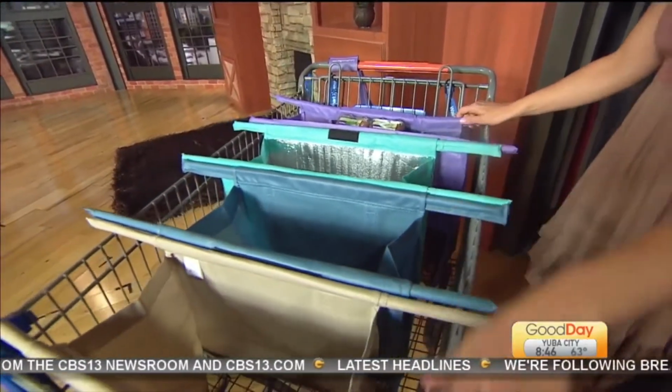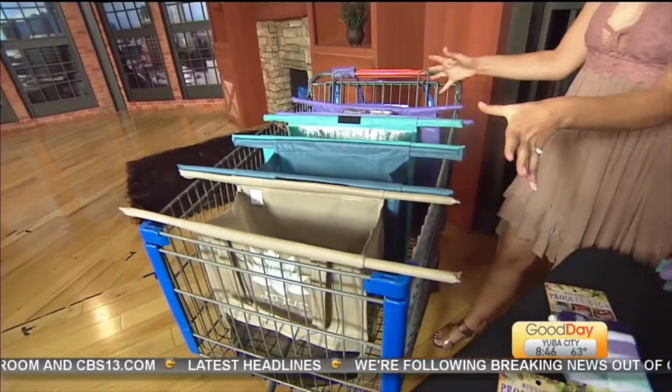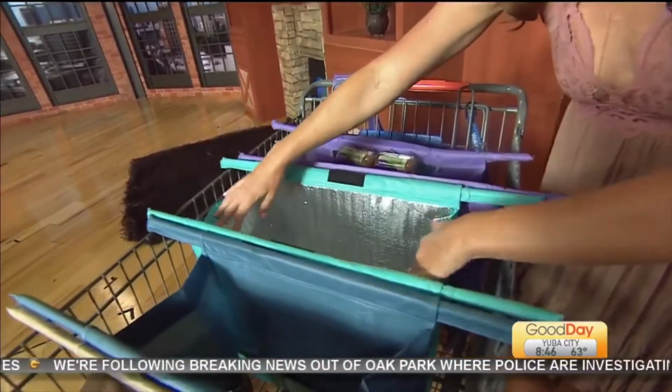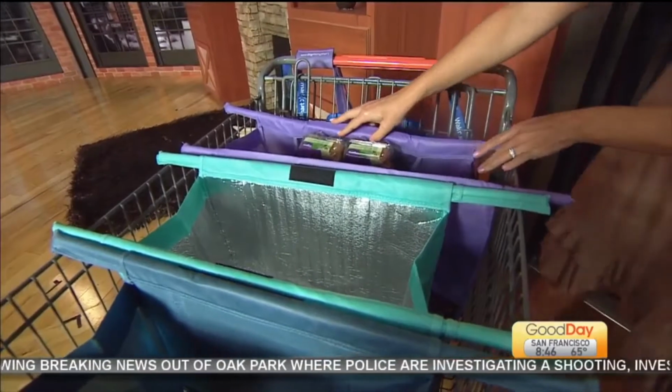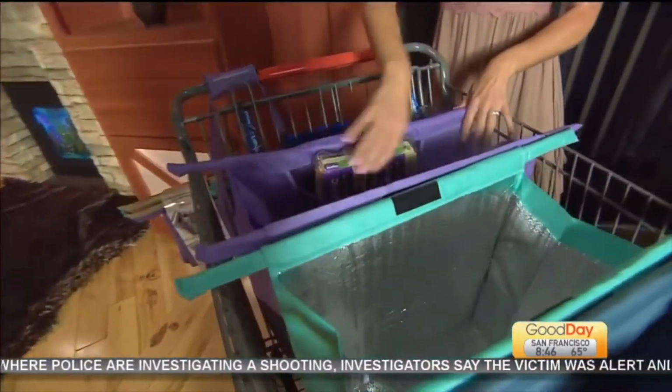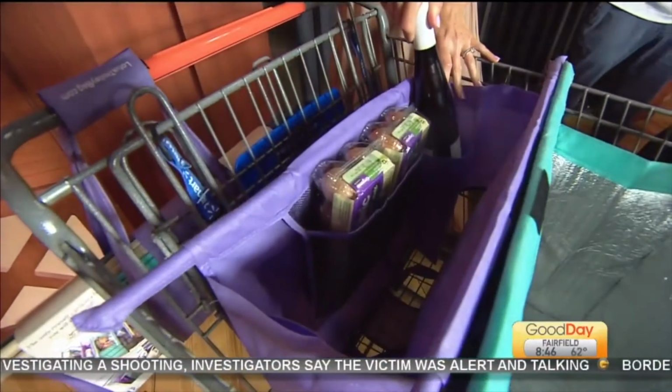Yeah, so they spread right out in the cart. So you have two hands to pack and organize. This one is a deep cooler bag, keeps all your frozen things cold. This bag, my favorite, check this out. Egg holders here, never break your eggs. Sleeves for your wine, your mommy juice.